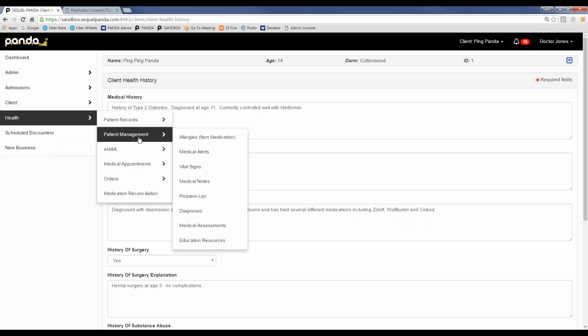All right, let's talk about patient management. I'm on page 30 of your manual. This is one of the main documentation areas in the system for individual documentation of patient medical status. Non-medication allergies, any medical alerts, vital signs, medical notes of any kind can be entered in there: psychiatric notes, nursing notes, problem list and diagnosis, which are very similar and we'll talk briefly about those, medical assessments, and the patient education resources that are required by meaningful use. So again, I'm going to start at the top and work my way down.